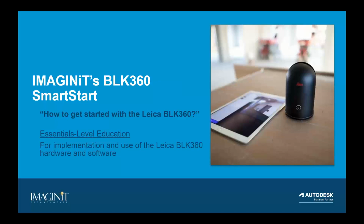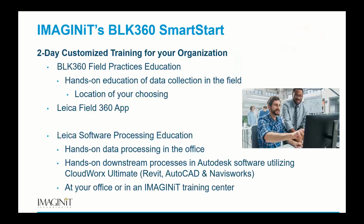Looking at everything, there's a lot of different things that we offer. I want to highlight just some of the higher end ones. When you purchase a BLK 360, one of the things that we do is, how do we get started? Working with a BLK 360 is a great entry-level scanner. We offer what we call a BLK 360 Smart Start. It is entry-level education. Basically, it's a 2-day hardware and software training class.